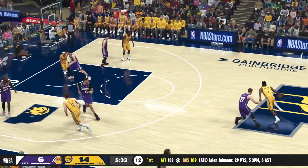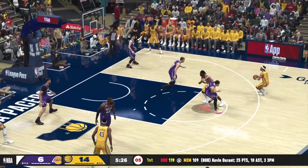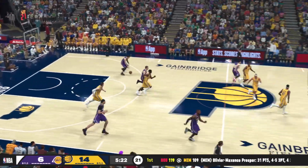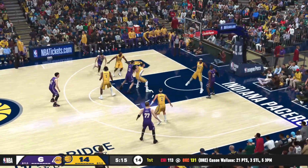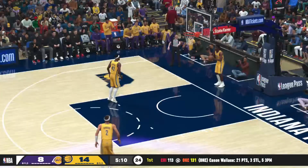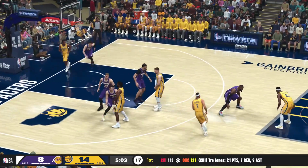And here are the Pacers now. Pass to Nesmith. Shot clock at 5. Nembhard for three. Rebound by the Lakers. Now Reeves. And there's James on the assist by Reeves. James has gotten his second bucket. Just love the unselfishness there. Keep the ball moving. Good things happen.